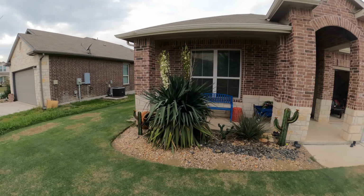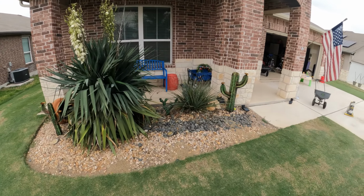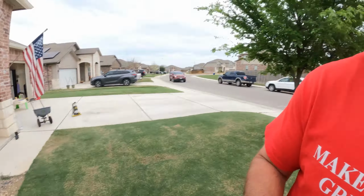But even without hitting it with a fertilizer yet, the lawn is a nice dark shade of green already, and you can see that I've got the yuccas that are blooming. So things are definitely waking up in the lawn. The backyard actually looks pretty good as well. Let me go ahead and show y'all that.